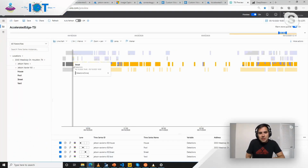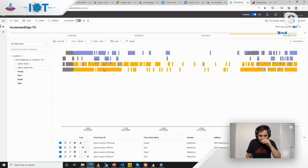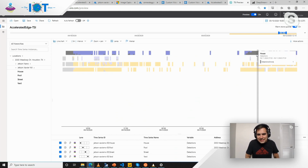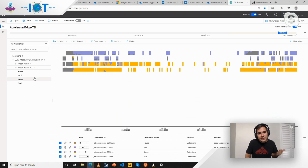Now, if you want to look at what this data looks like when it's graphed, I'm looking at an hour-long period that occurred sometime yesterday. It's telling me here that at the house, we saw people. Down here, it's telling me I saw people and vehicles in the yard at this particular point. But if I wanted to, I could come in here and see what kind of people were being detected in the house at that time.